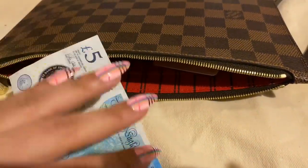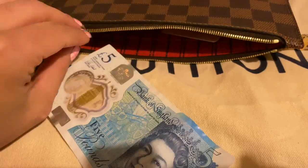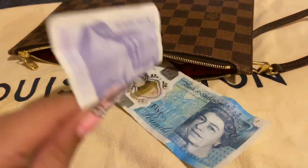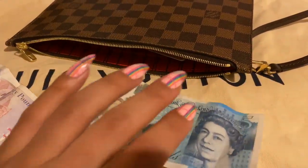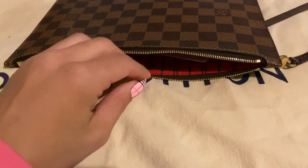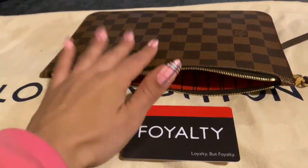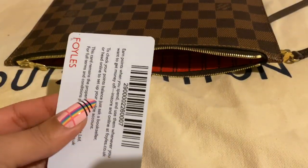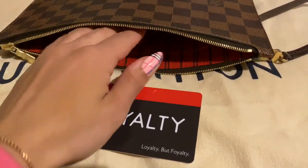And then, always need to have some cash. £20, £5. And because I can't get my purse in here, it is like the size of a purse, I just bring a few cards. This is the Foyles bookstore card. I'm obsessed with this shop. I love books.